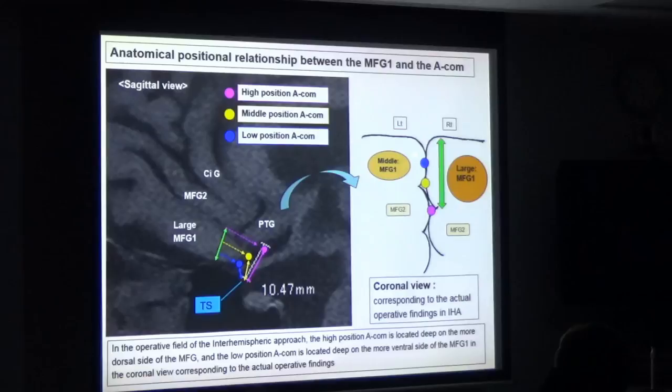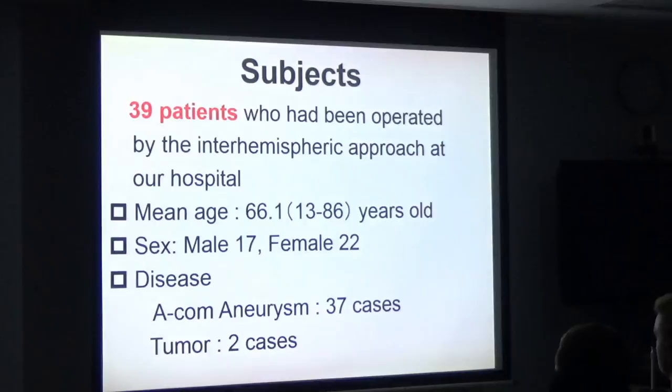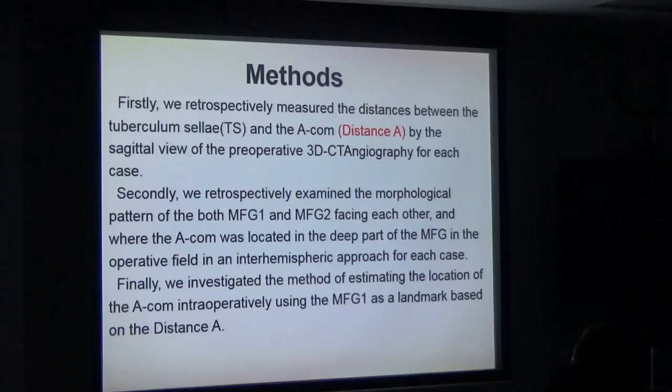So, can MFG1 be a landmark for estimating the location of the ACOM based on the height of the ACOM? I thought. The subjects are 39 patients who had been operated on by the interhemispheric approach at our hospital. Method: firstly, we retrospectively measured the distance between the tuberculum sellae and the ACOM, this is distance A, on the sagittal view of the preoperative 3D CT angiography, like this. We measure this.